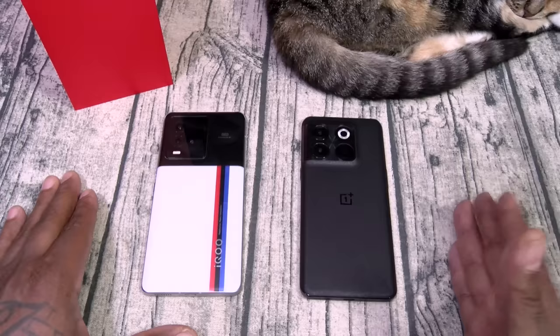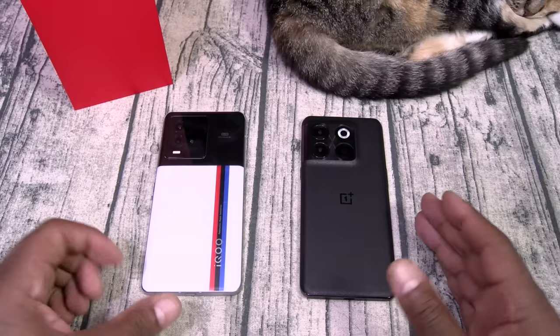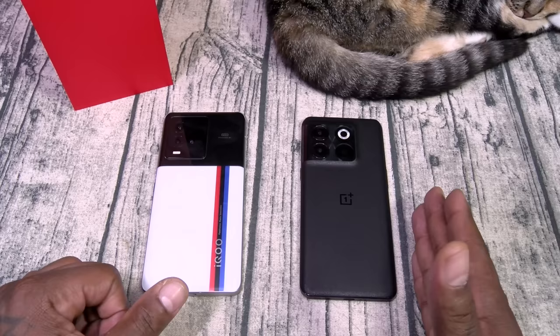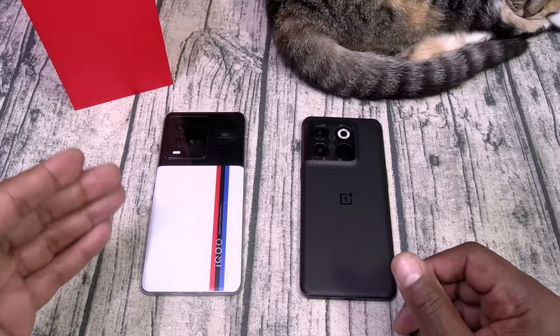But if you worried about buying these Chinese phones, are you going to get 5G service? Are you going to get updates? Then this is not even an issue for you. Go with OnePlus. This is guaranteed to work on your network. You're going to get your 5G service. You're going to get updates, speaking from experience. And also, even with the Chinese phones now, I don't really talk about it, but I do get updates.